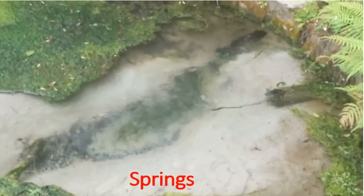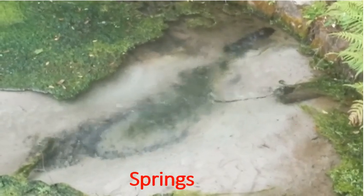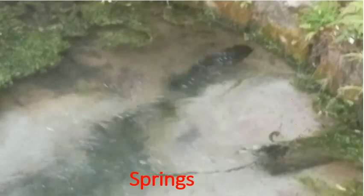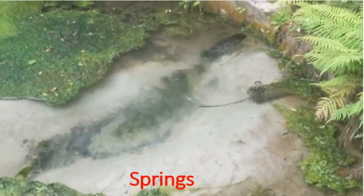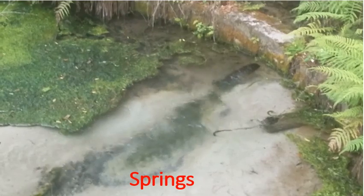So what we have here is water coming up out of the ground. This is groundwater that is coming to the surface on its own, and you can see it flowing directly out of the ground there. Well, this is a natural occurrence. This is called a spring. A spring is where water comes up from the ground naturally.